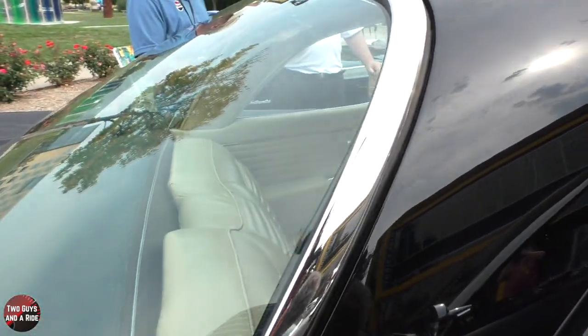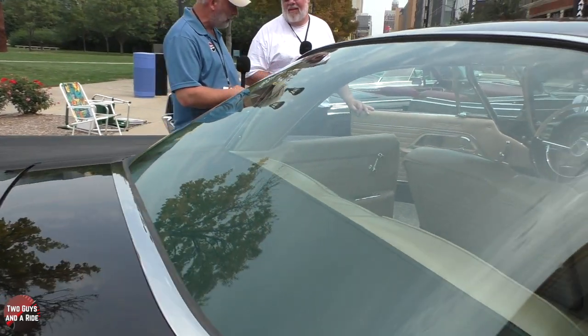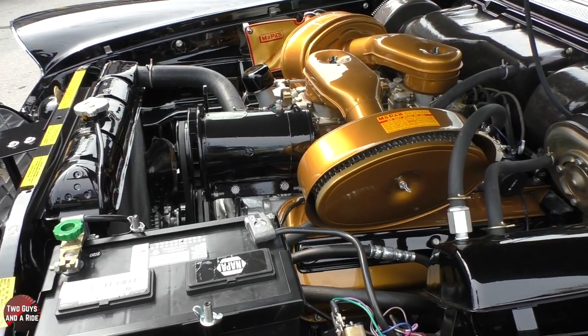You know, leather interior. Maybe it was ordered and canceled and ordered and canceled. And by the time they did that, they just said, we're putting this build together. You can have this if you want. Who knows? Okay, how about approximately how much horsepower?